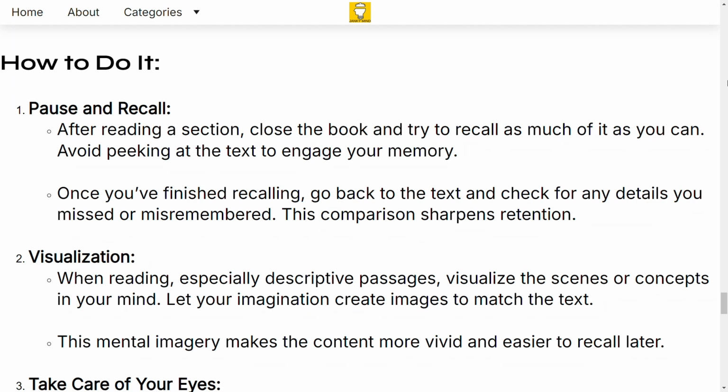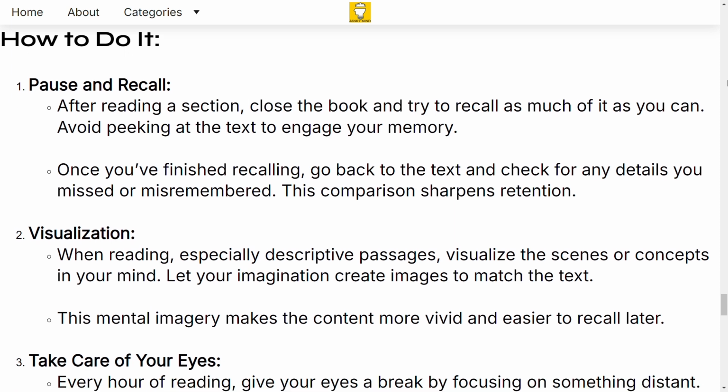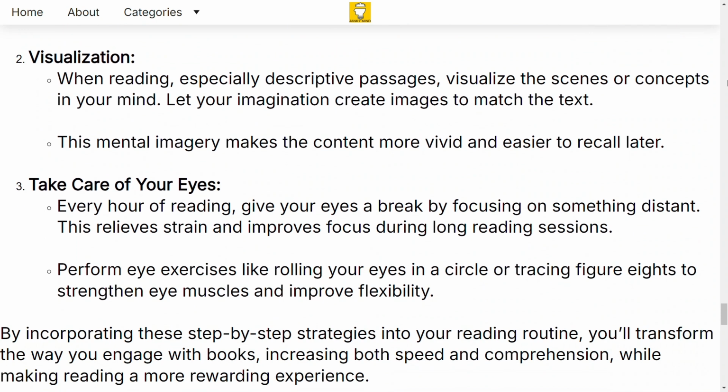When reading, especially descriptive passages, visualize the scenes or concepts in your mind. Let your imagination create images to match the text. This mental imagery makes the content more vivid and easier to recall later. Take care of your eyes.